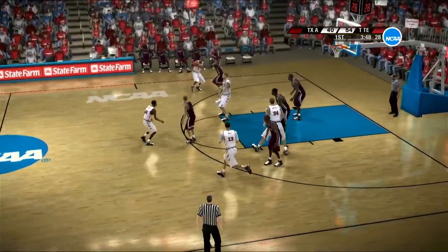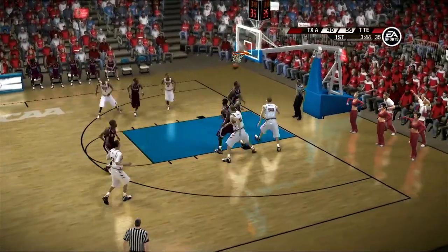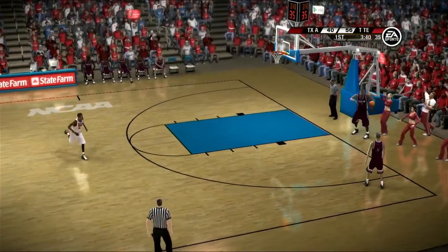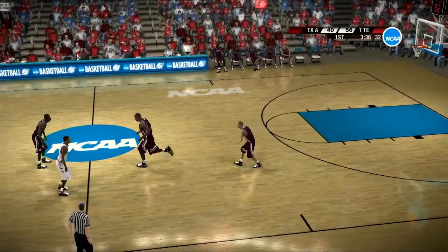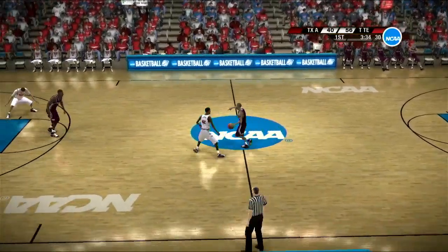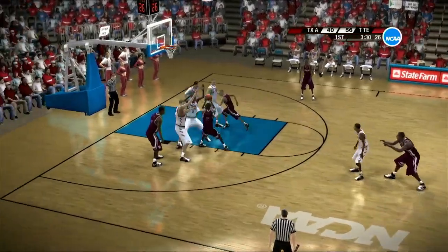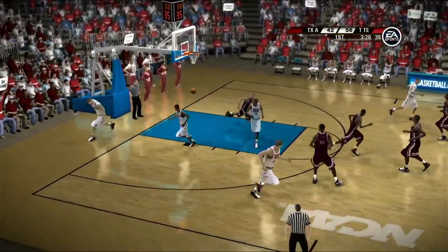They'd like to get it inside to the low block. Unable to so far. Nice job of packing it in defensively. Yeah, they're really doing a great job packing it in. Then a great job of anticipating that lateral pass. There's a double team waiting there. Trying to draw some contact.